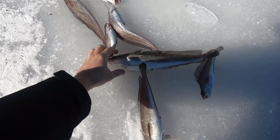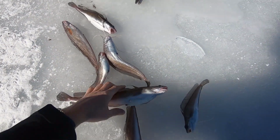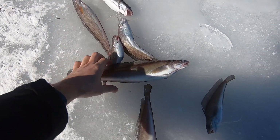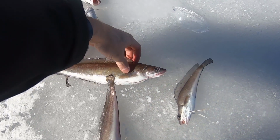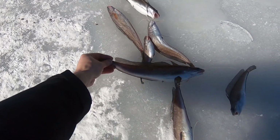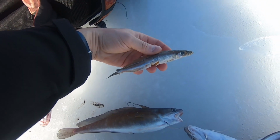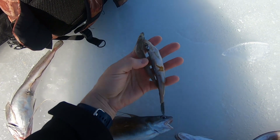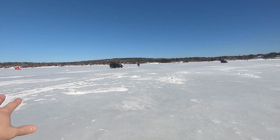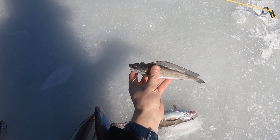So yeah, these are hake. So that's what they look like. They're kind of related to a codfish. So if you know what a cod looks like, similar, way smaller though. And these over here, these are smelt. So they're catching smelt out here too, as well. So that's what mostly those people over there are fishing for. Everyone out here is probably trying to catch these hake. But really, whatever you can catch is great.